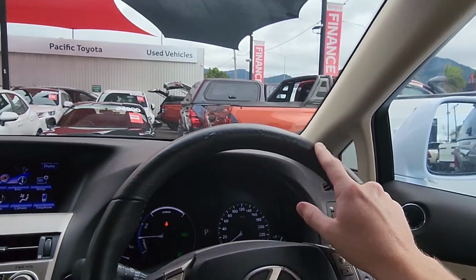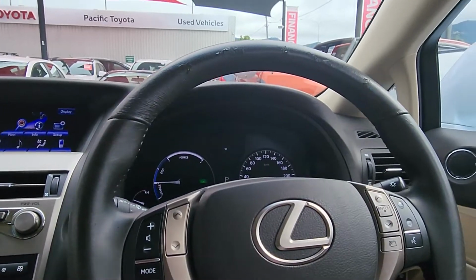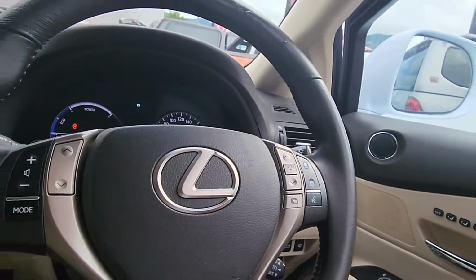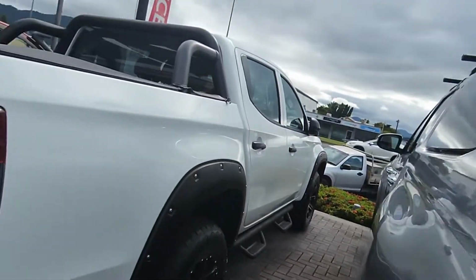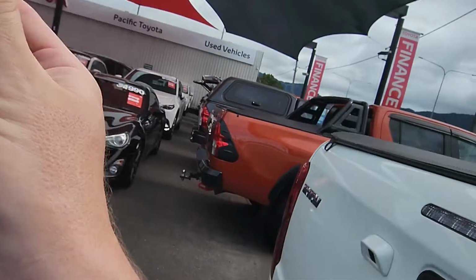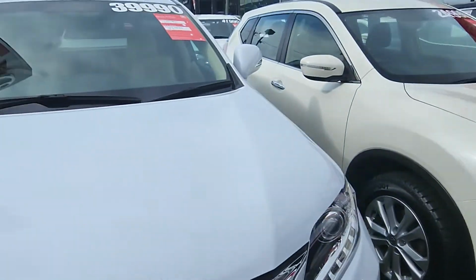Just a tiny little bit of wear on the driver's steering wheel itself, but besides that, the rest of the car is just immaculate. So we're going to jump out. I'm going to show you under that bonnet real quick. So it's going to beep at us to let us know that I've still got the keys, but the engine's still running, just as a little reminder, because the hybrids are incredibly quiet.